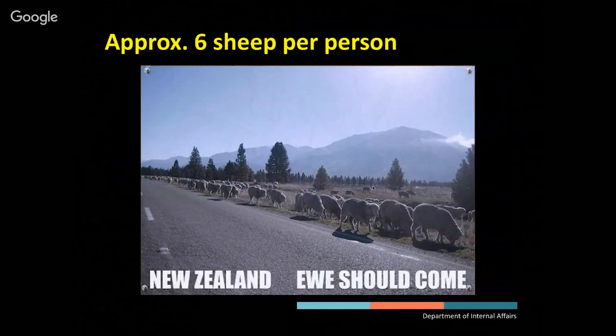Right now, there's a poster from Flight of the Conchords, if you've seen that, showing a bunch of sheep along a highway, and at the bottom, the caption is, "New Zealand, you should come," but "you" is spelled E-W-E, which is a female sheep. And there are a lot of sheep in New Zealand, so sheep humor is quite common and certainly appropriate.